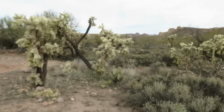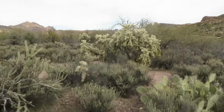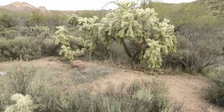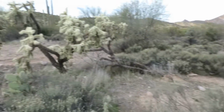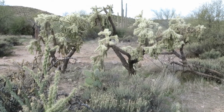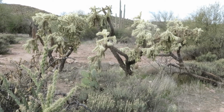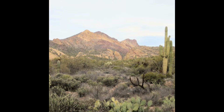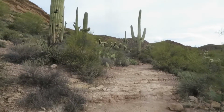These plants you see here are cholla, also sometimes called jumping cholla. But these are very interesting plants. This is a chain fruit cholla, and you can see the fruits hanging down, hence the name chain fruit cholla. They're also called jumping cholla because you don't want to get too close to them. They'll hurt you. On the Second Water Trail here.